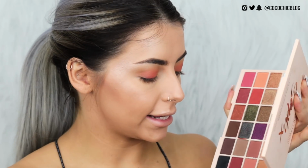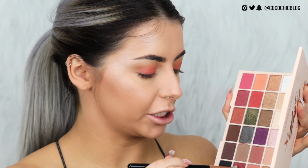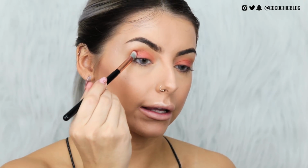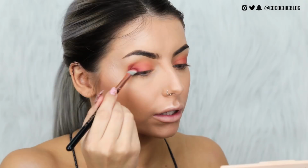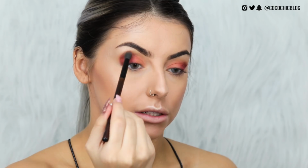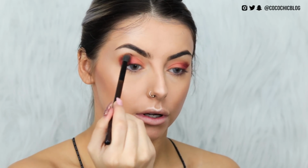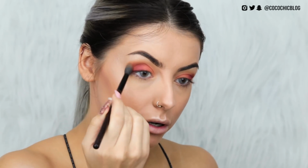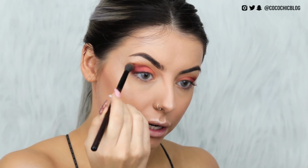I'm then going to go ahead and take this deeper red shade here. I'm actually going to take that on a kind of angled brush. And I'm really going to pack that on the outer corner. And I think maybe even bring that in a little bit more. And then I'm going to take a little bit more of Cup of Tea on my fluffy brush and just work that lightly over the top, and just kind of diffuse the edges a little bit. I don't want it to be too blown out, but I do want it to be blended.